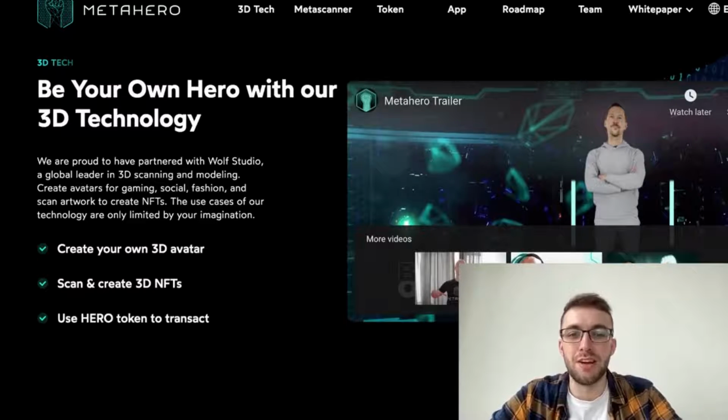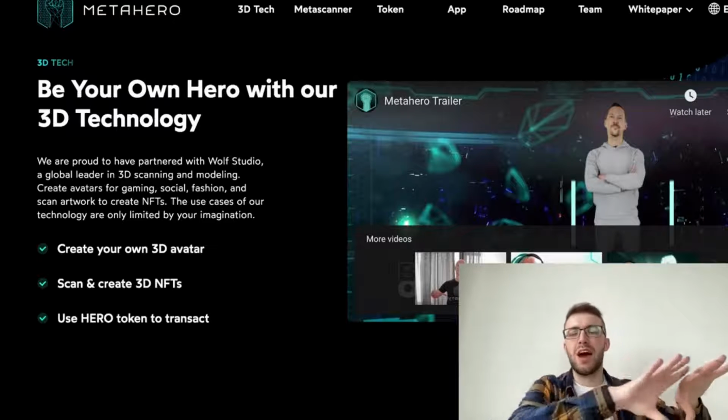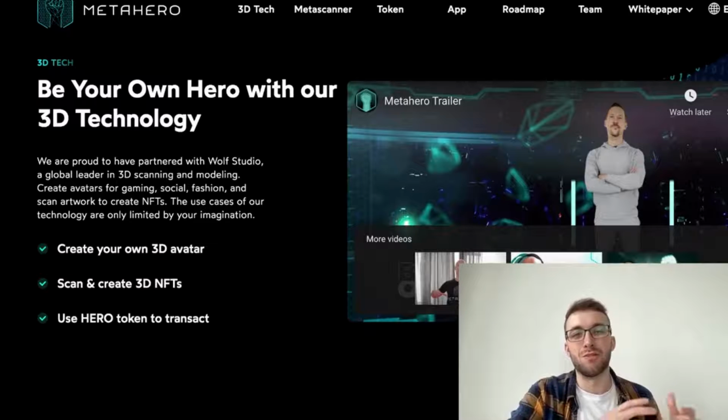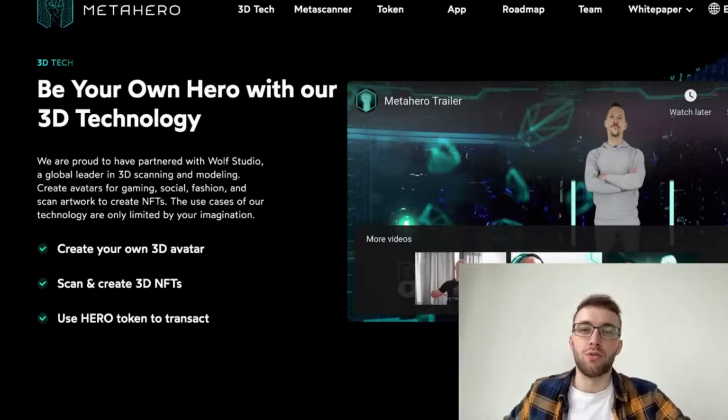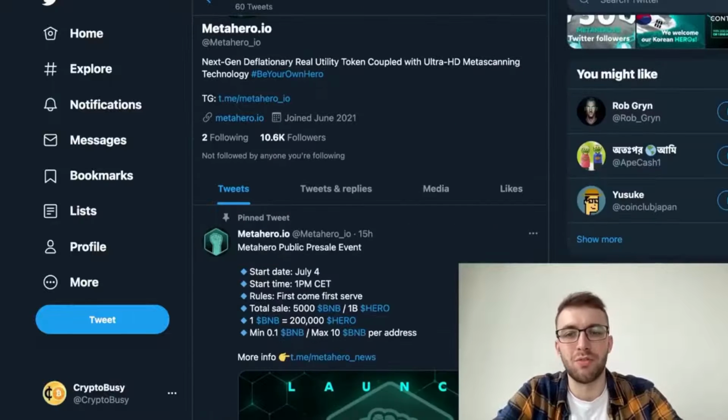I've looked through this trailer. Again, it's really cool technology that they've got going behind this. So you have the tech side of things with the 3D technology to scan in. And I think the crypto side of this comes into account where you can really put in stuff to create your NFTs, which is really cool to see. And coupled with that, you have the Meta Hero token, also the Hero token.